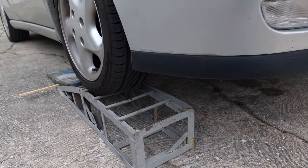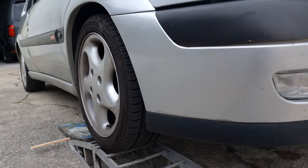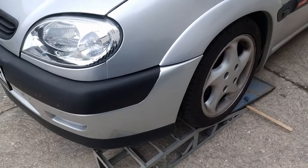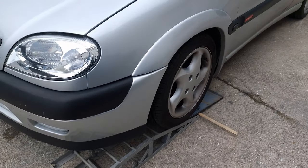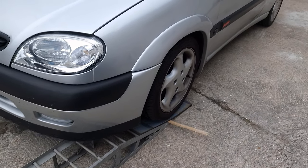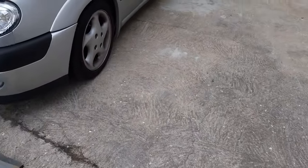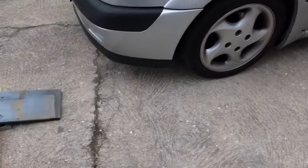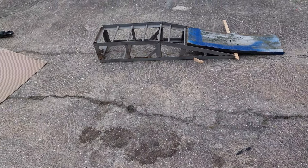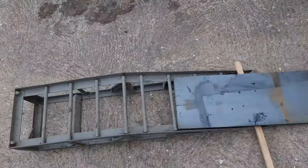Okay, I'm gonna push the car down now. Okay, you can go. Yep, it's all good. It's just the wood breaking. No problem. I gotta get harder wood. This one's gonna go to the rubbish. Gotta get harder wood for here.